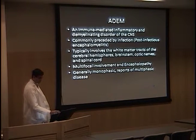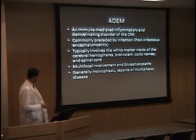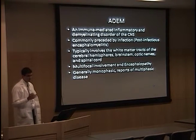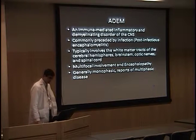Multifocal involvement and encephalopathy are presenting signs. And then the disease is generally monophasic. However, patients have been shown to relapse and come back within a 3-month period, and that's considered the same episode of this disease.